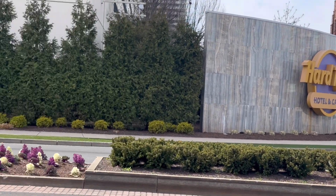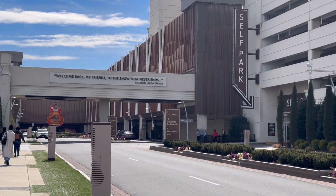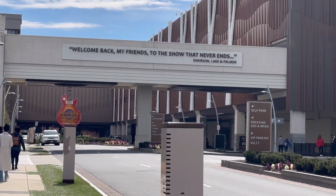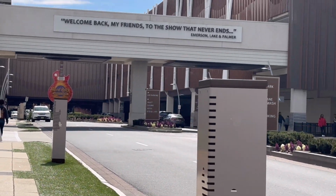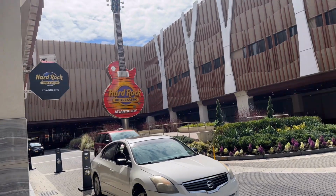Welcome to the street entry of the Hard Rock Casino. We would get off the Jitney across the street and we would head right down. So this is the main entry in, and you'll also get to see a view from the boardwalk as well.